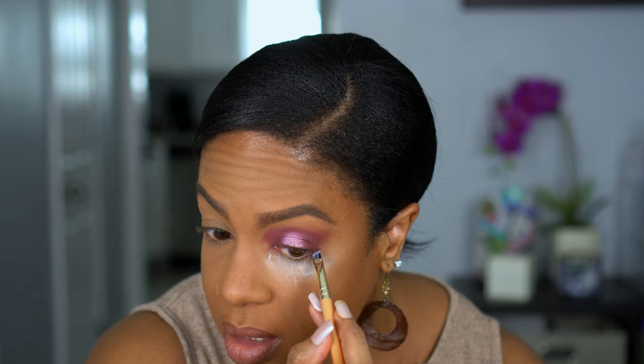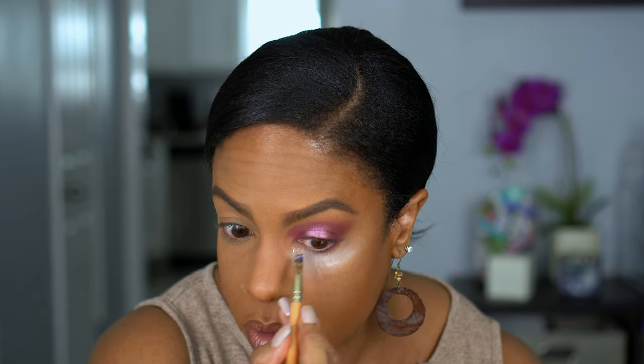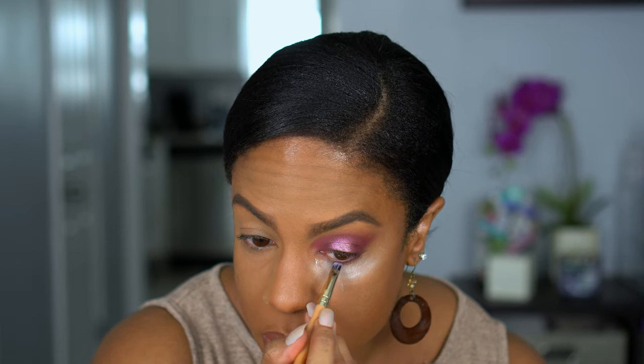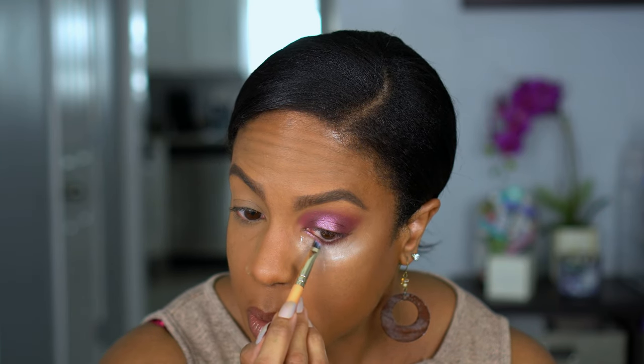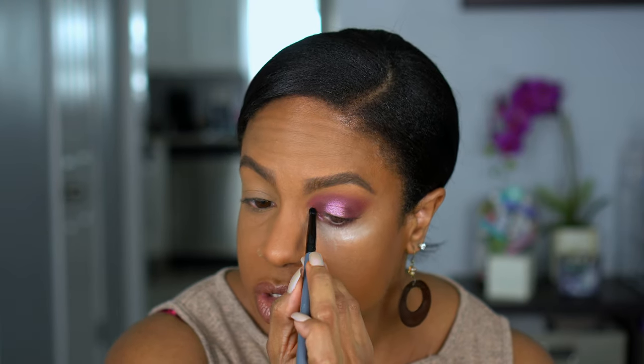There. We're gonna do a little bit on the bottom lash line. I'm just going to line that with the purple because again, we don't want this one to be too dark. We will get deeper on these next couple looks, but I wanna try to show as much depth that this palette has as possible. And then I'm going in with the multi-chrome shade on the inner, which I don't wanna pick up with this brush. I probably need to spray it. I'm just trying not to change it too much.